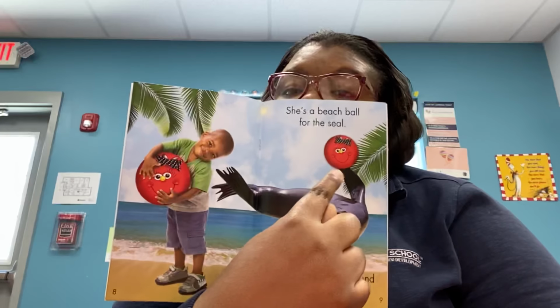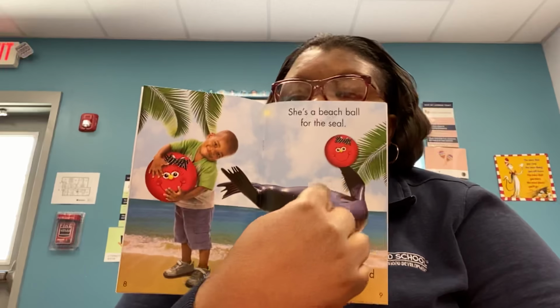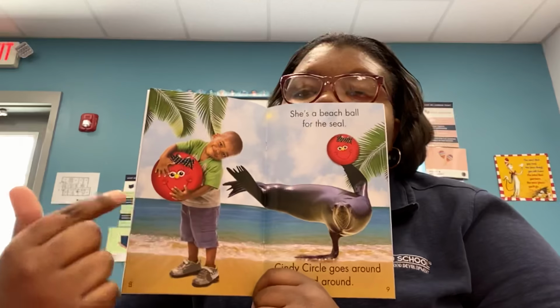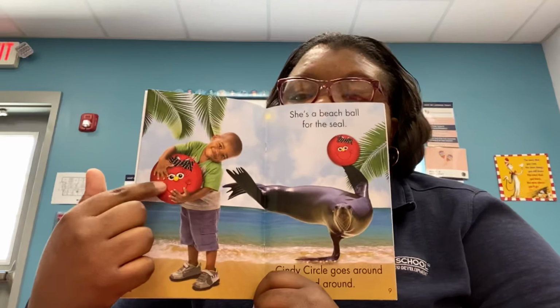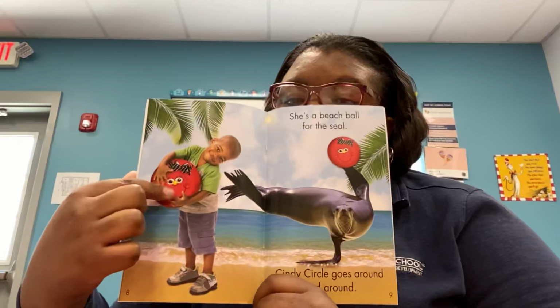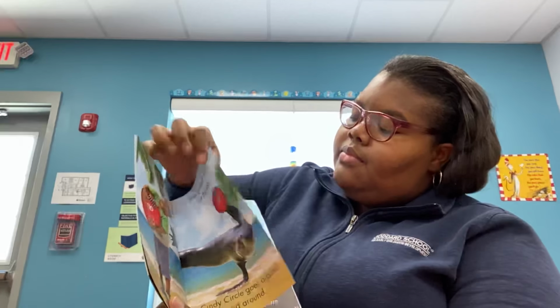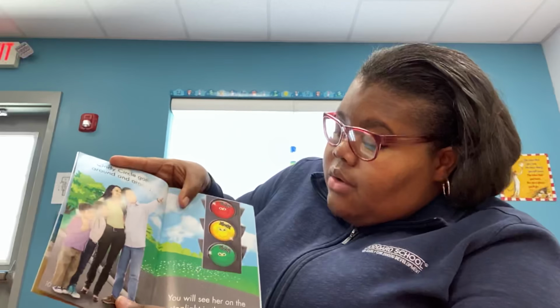Is the ball round? Let's see. Yes, the ball goes round and round. Our friend is holding Cindy the circle because it goes round and round. The ball goes round and round. Cindy's circle goes around and around.